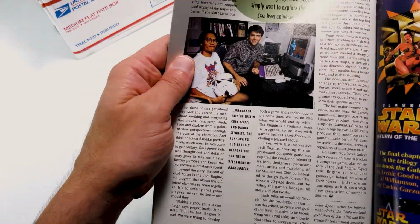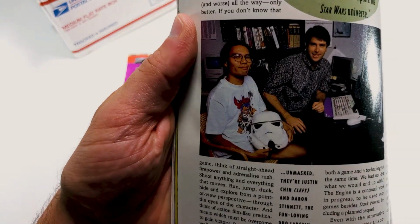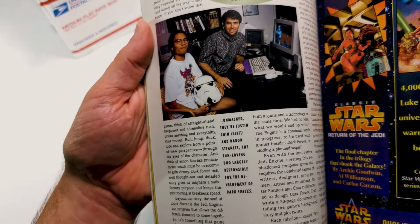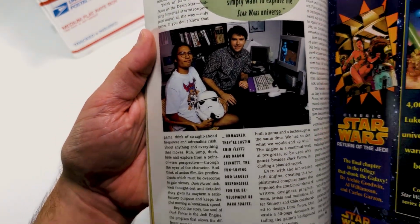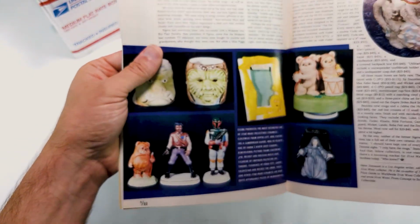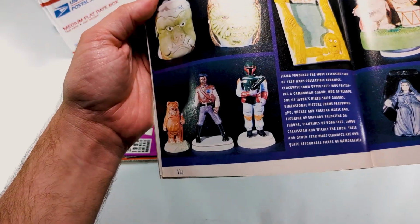Hey, look at this. Does it say who it is in the picture here? He's wearing a Sam & Max t-shirt right there. It's great. Look at those old computers. It's so good. Oh, look at that. Love it. I don't have that Boba Fett yet.